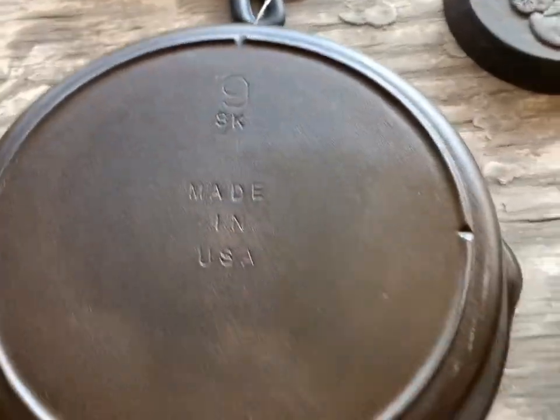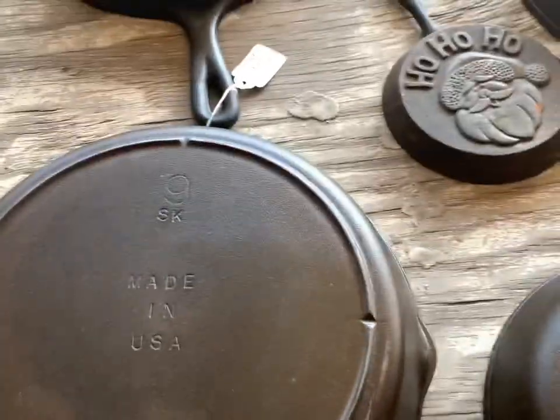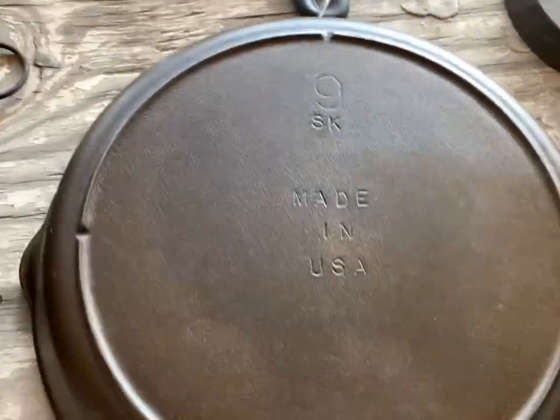I have learned that three notches on the bottom of that frying pan means it's a Lodge.